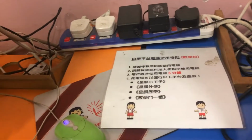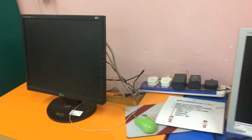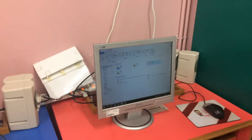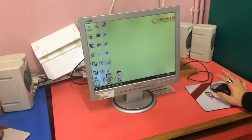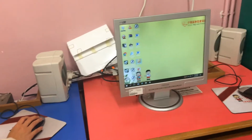Self-learning praise. They can play Minecraft and so on. Wow, yes, they can play it. They can play all the games in the recess time or read the storybooks. All the things.